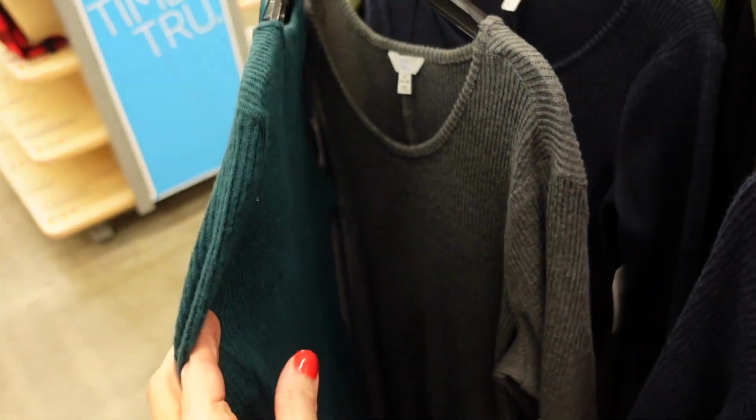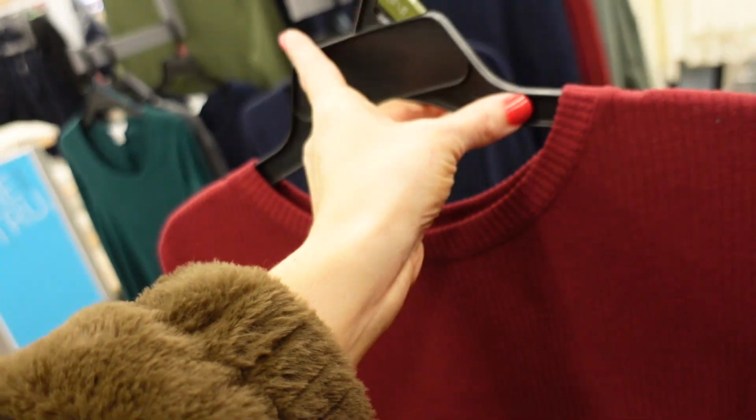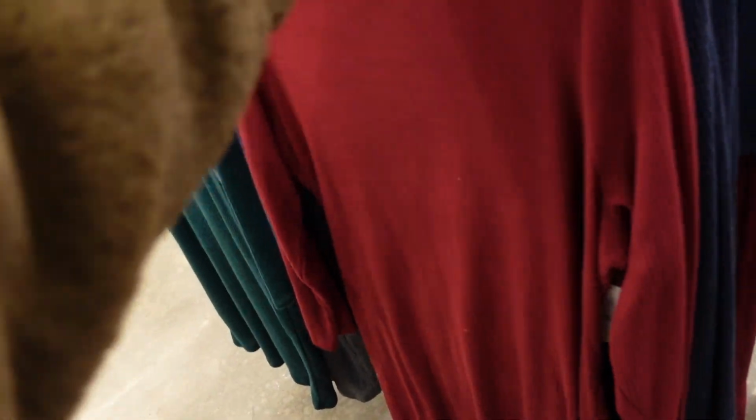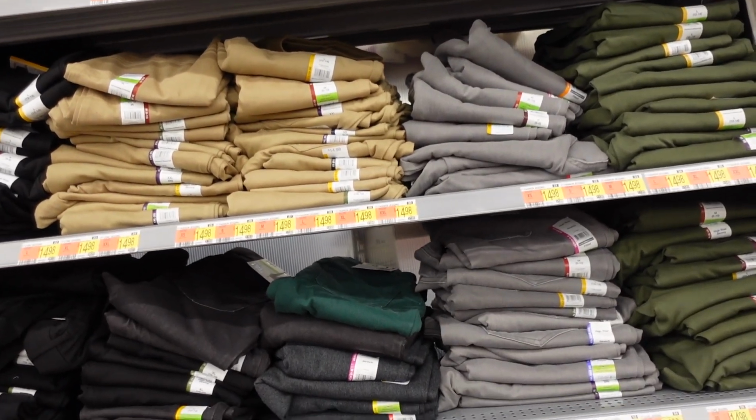There's this teal and the gray. And then they also have this option. So this one's a little bit longer. It's like a flowier fit. Has that higher neckline, fitted through the wrist. This one's $16.98.